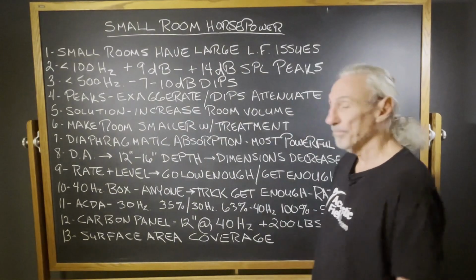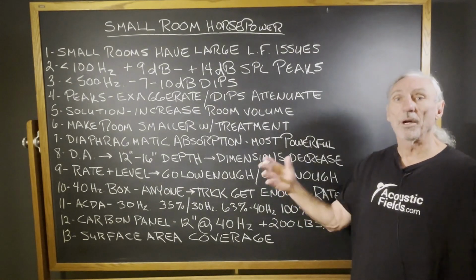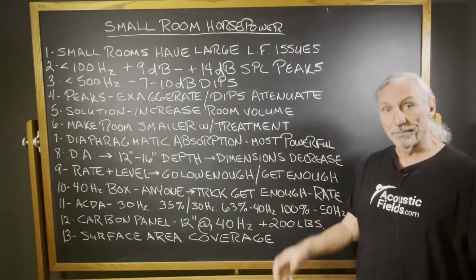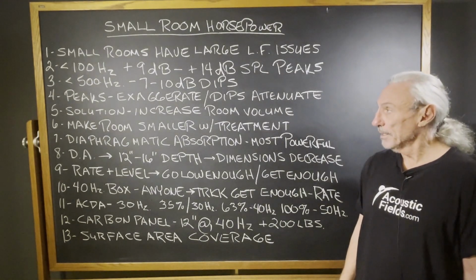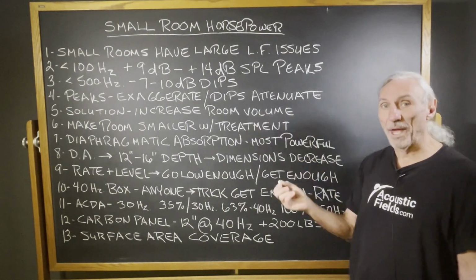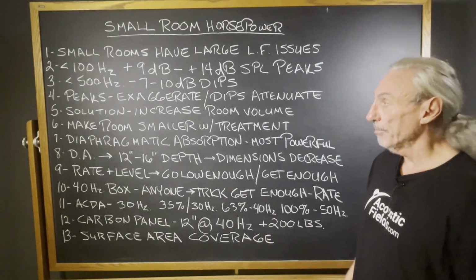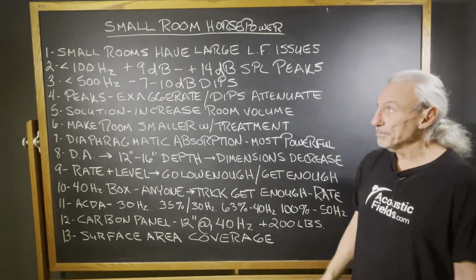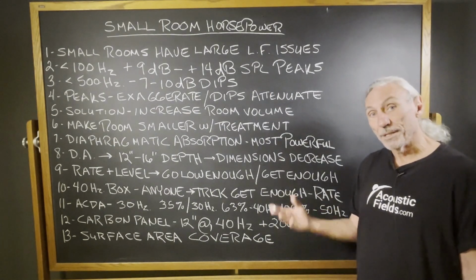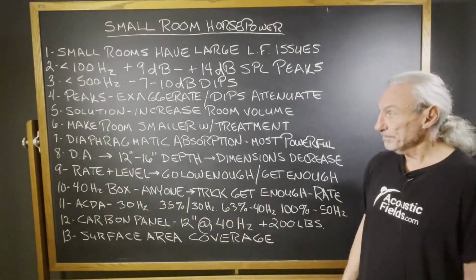What's the solution? Well, a bigger room will lessen the problems. Larger room, larger container, less the pressure is a factor in the equation. But most of us can't do that. We can't get a larger room. Okay, I understand that. So how do we go? Well, unfortunately, in order to treat those problems that we just walked through, you've got to make the room smaller. You've got to make it smaller with treatment.